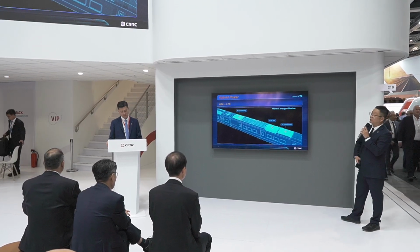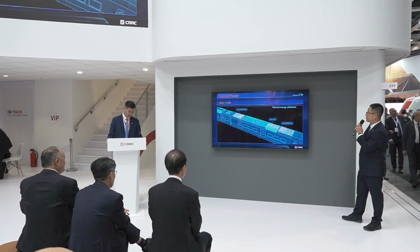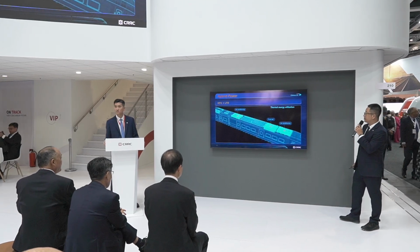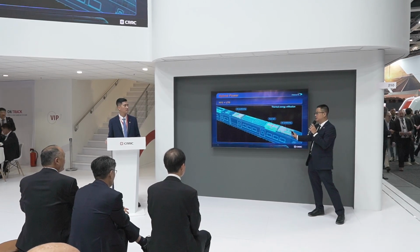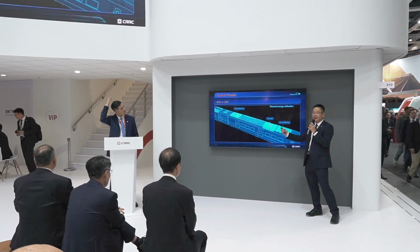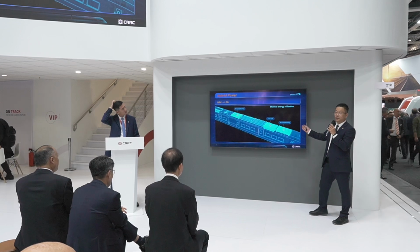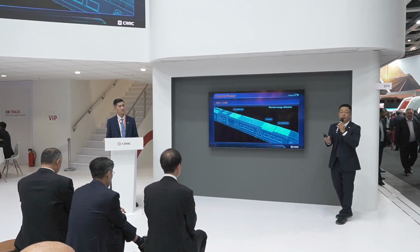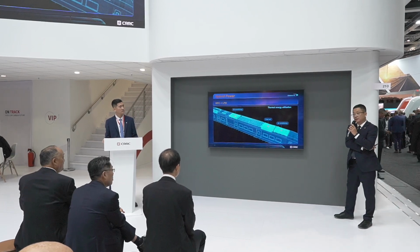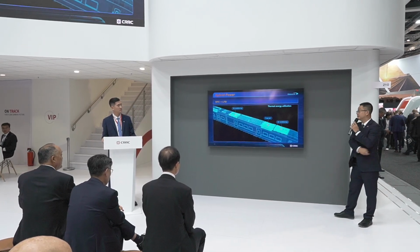Also, we want to try some recovery technologies, for example thermal energy reuse, because we have the cooling water from the fuel cell itself. We collect this cooling water and introduce it to our HVAC system. So in the winter, we can use this as an additional thermal source for heating.